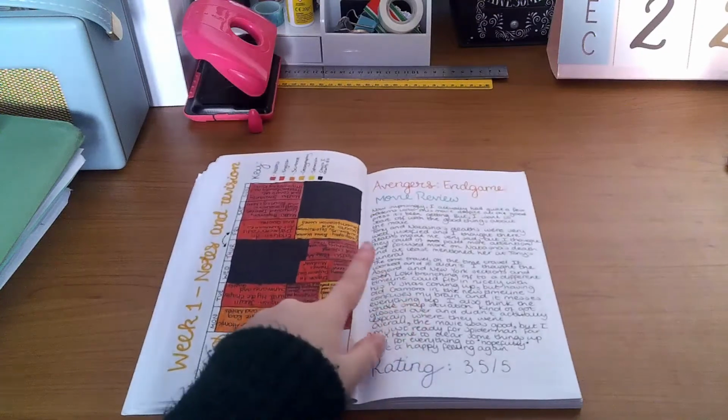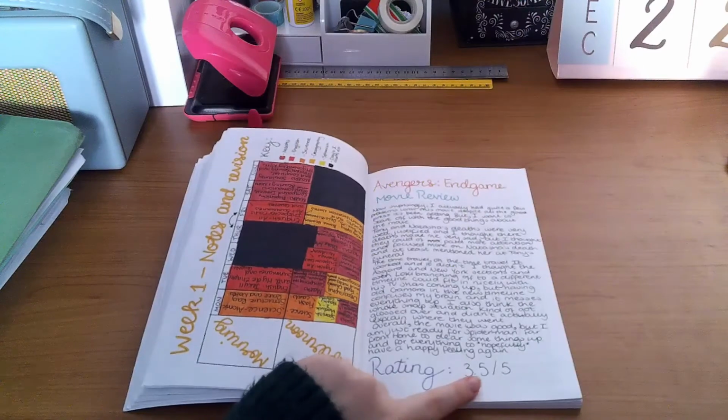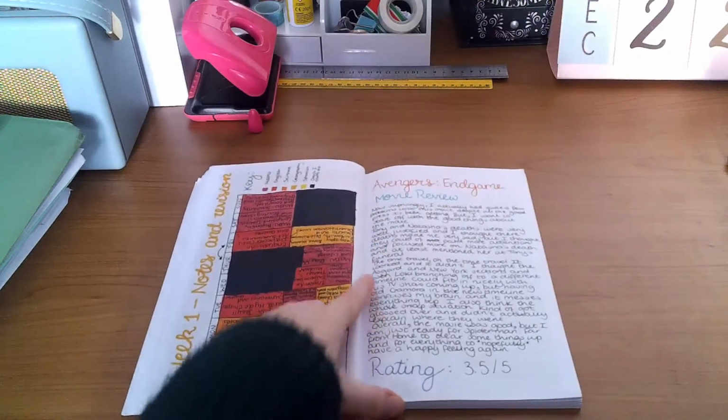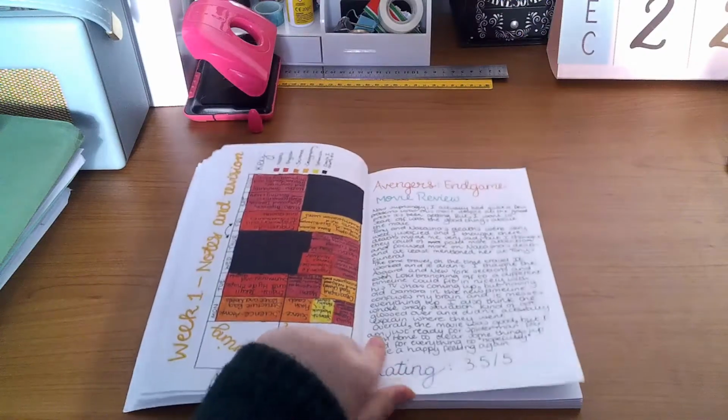This is my Avengers Endgame movie review. As you can see, I only gave it a 3.5 out of 5 because it didn't live up to the hype for me. But yeah, I kind of ranted a lot. I didn't actually get to write my favourite scene because I kind of ranted about all the bad stuff. But some of the good stuff as well. And me just kind of reflecting how Marvel could go on from them.